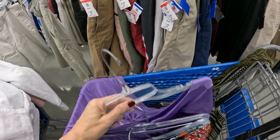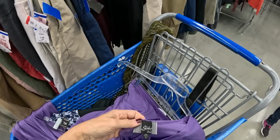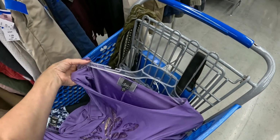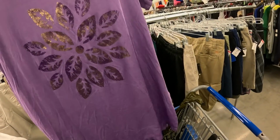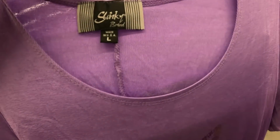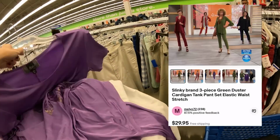This I grabbed just to show you. I'm not buying this. This is a brand called Slinky. So let me show it to you. Slinky brand. And this type of material in pantsuits, I used to sell, well, in dresses too. I used to sell a ton of this because it's a very, very stretchy material. Super comfortable. Made in USA. I believe Slinky brand is vintage. Again, I will run comps and show it to you.